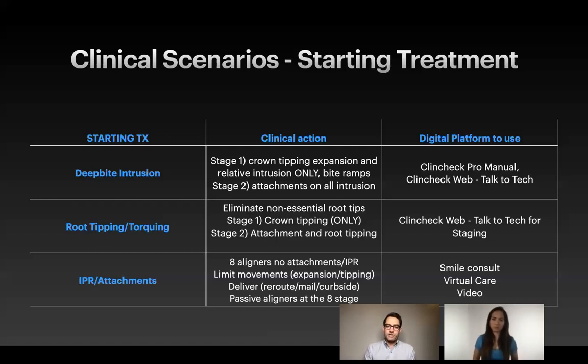But what you can do is type in the ClinCheck to the tech and say stage 1, only tip the crowns and relative intrusion, which you're not actually pushing the teeth inward or into the bone. You're actually just tipping them out, which causes relative intrusion. And you can put bite ramps on to help. But then you can say stage 2 starts at aligner 10. They put the attachments on and then they focus all the effort and force on the actual intrusion.